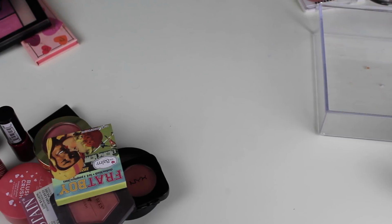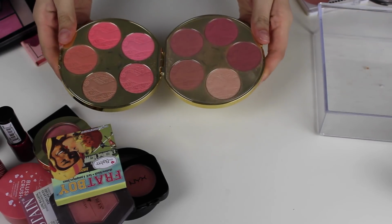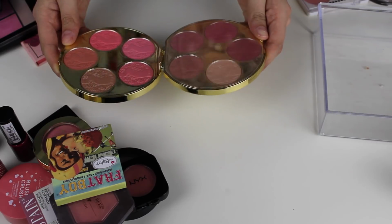So I'm going to. This one from Tarte, this is their Color Wheel blush thing from maybe like a year or so ago. I live for this blush palette, you guys. It is so beautiful.